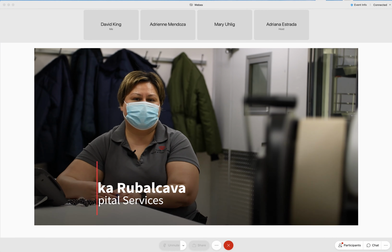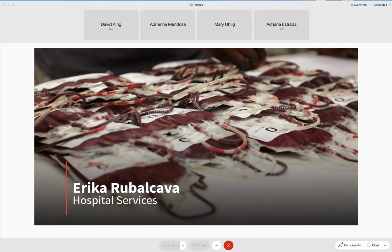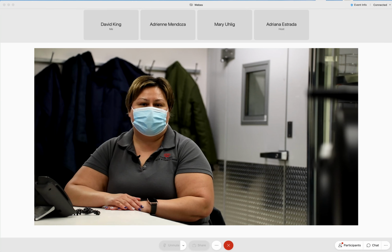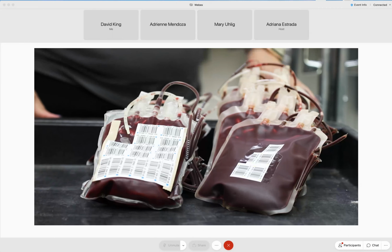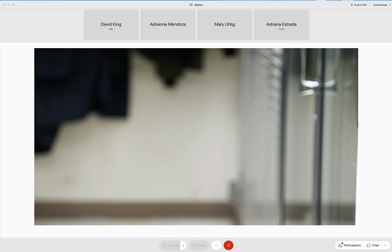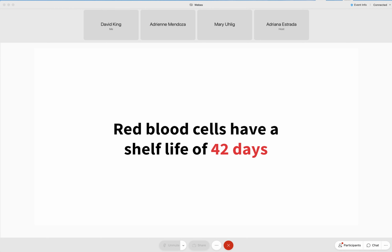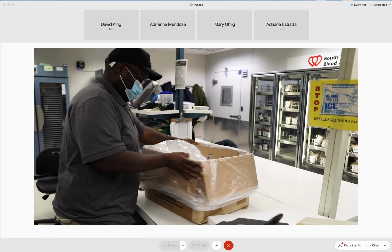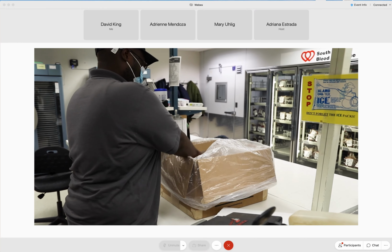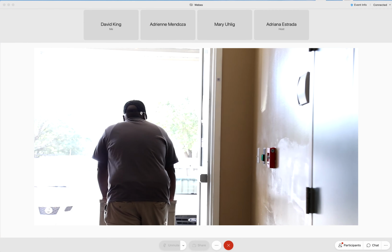My name is Erica Rubalcaba. I work for Hospital Services. After 24 hours of your donation, it comes down to be stored. And then after all that is processed, we wait for hospitals to put their orders in, and we get ready to be shipped out when orders come in to get fulfilled. Red blood cells last 42 days, platelets last 5 days, and frozen plasma lasts 1 year. Blood is packed in temperature-controlled containers for transport. After some checks, the blood is ready to be transfused.